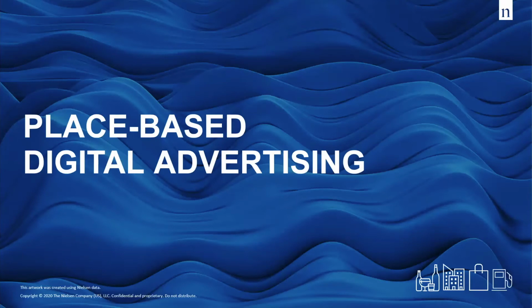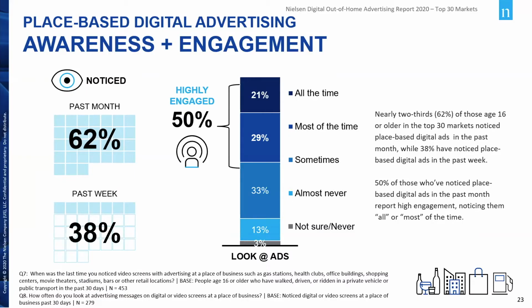The next group we're looking at is place-based digital advertising. Now, place-based digital advertising is a very broad spectrum. It could be gas stations, it could be bars, it could be office buildings, it could be malls, and you can see all of the locations that Nielsen asked about, both in the question on this slide within the report, and then also on the back of this survey where we're showing all of the visual aids that we presented.